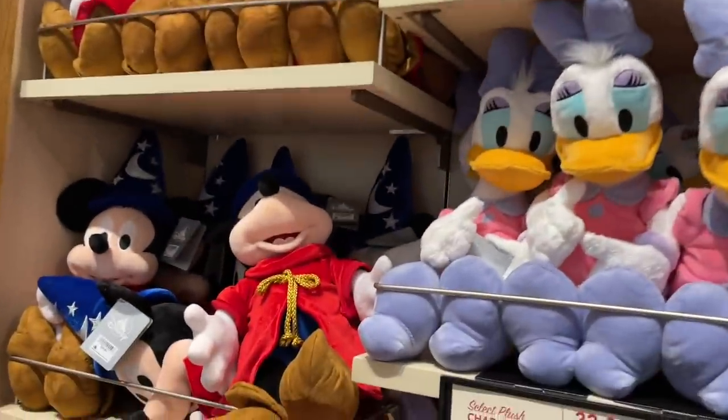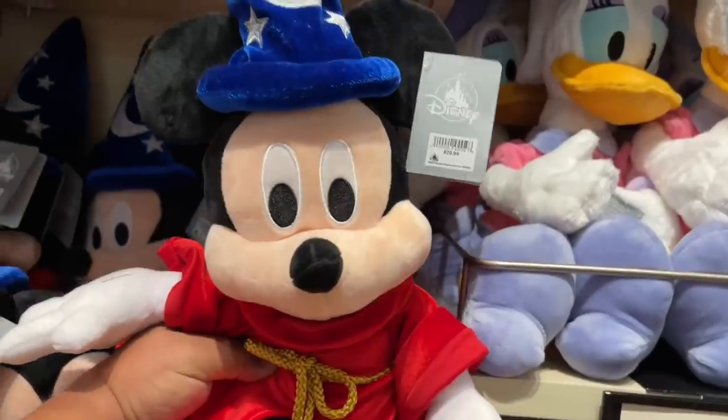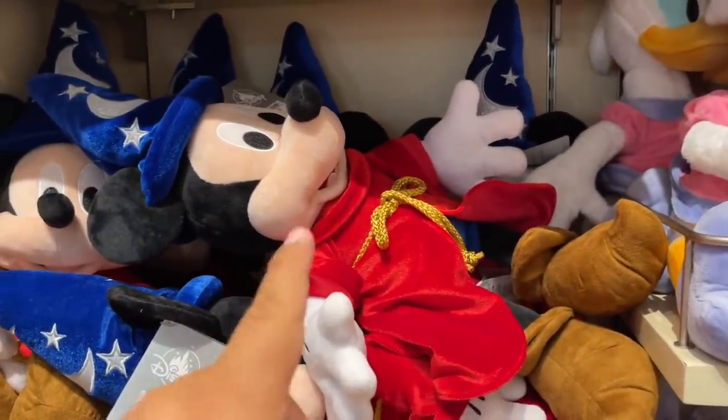One of my favorite plushes of all time, Sorcerer Mickey. And Mickey's being sold for $29.99. This is my favorite plush doll. Favorite plush doll of all time right there.